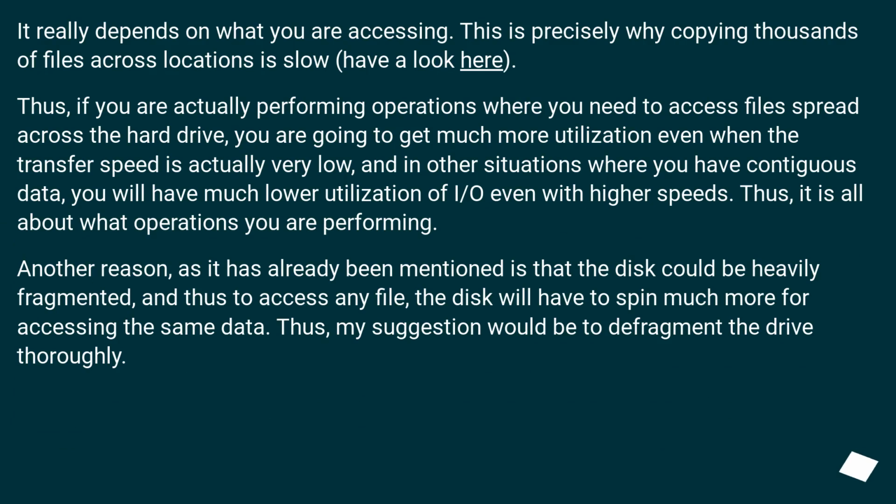It really depends on what you are accessing. This is precisely why copying thousands of files across locations is slow. If you are performing operations where you need to access files spread across the hard drive, you are going to get much more utilization even when the transfer speed is very low, and in other situations where you have contiguous data, you will have much lower utilization of I/O even with higher speeds. Thus, it is all about what operations you are performing.